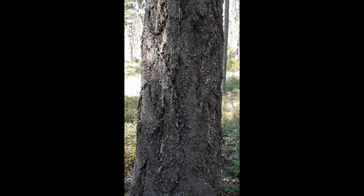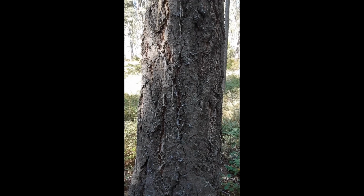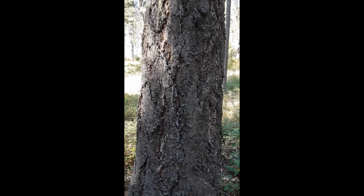Douglas fir bark is thick and deeply furrowed. Color is gray to brown, and it's usually brown at the bottom of the furrows.